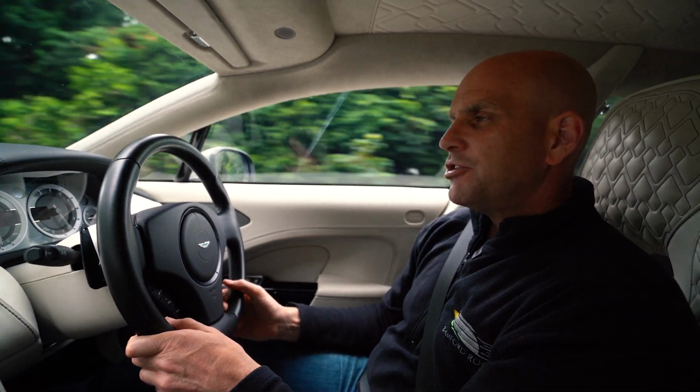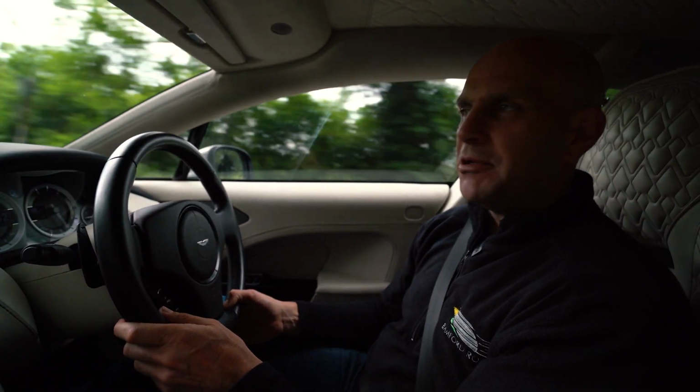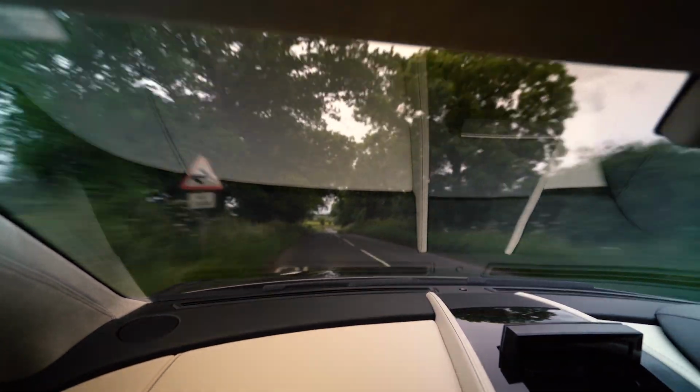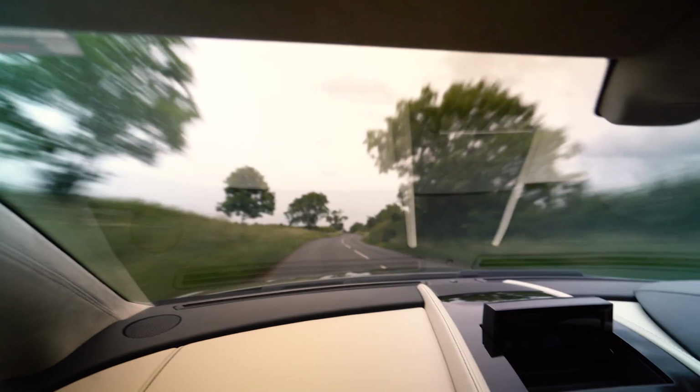So that Vanquish software in the Rapide S really does transform this car. And for someone that does want to make good, reasonable progress, the laziness of the Rapide shifting and throttle response can be a bit annoying. We're on the Bamfordrose loop. We'll just take this Rapide on a spirited drive.